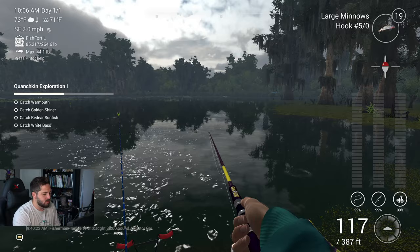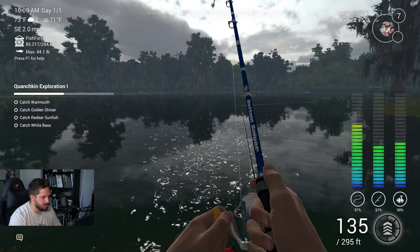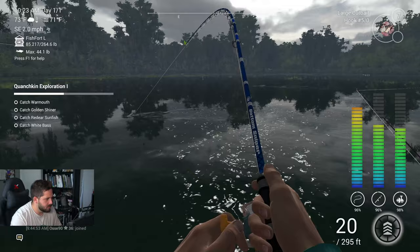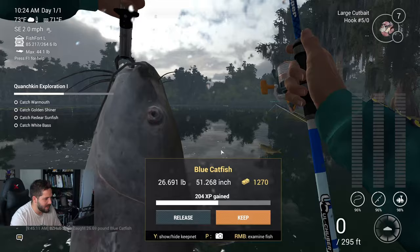Okay, I'm coming. There we go. This looks like a pretty sizable fish. It's got some decent drag on there, hopefully. Come here, you. Oof. There we go. Oh, look at that face. That's a big blue catfish right there. Not even a trophy. My God, we sure fought with him for a while for not being a trophy.